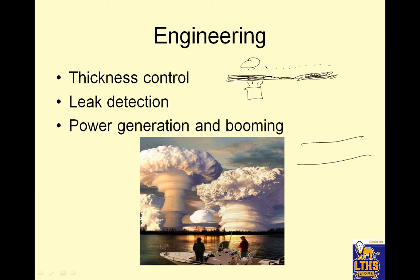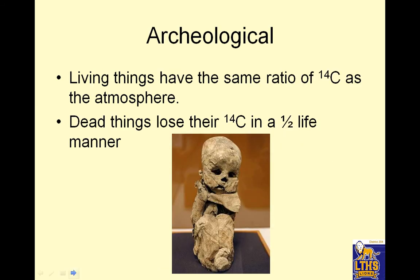And then power generation. I hope you know there's nuclear power plants. Booming means bombs. And the bombs do exist. Hopefully we don't drop them very often.